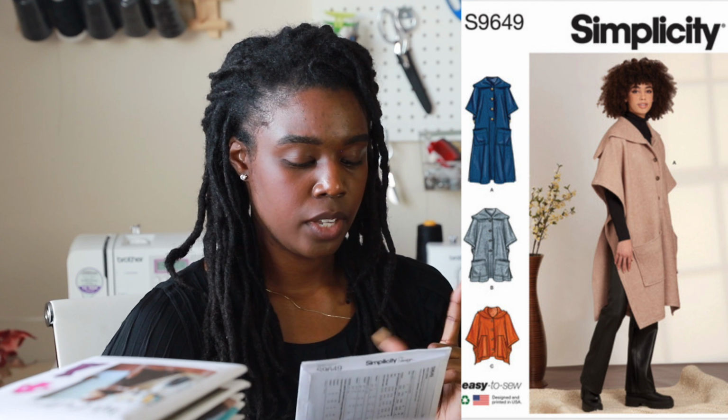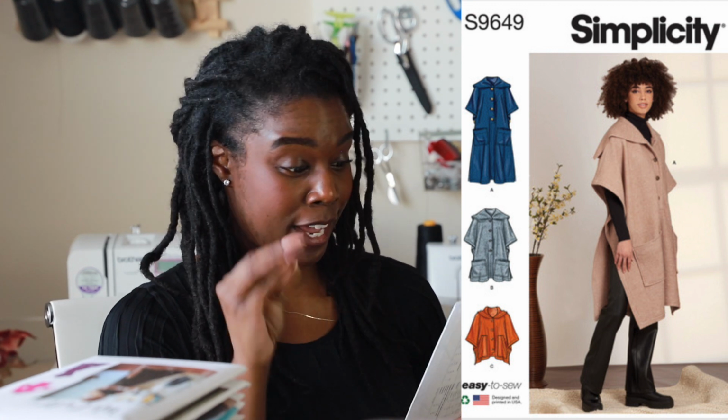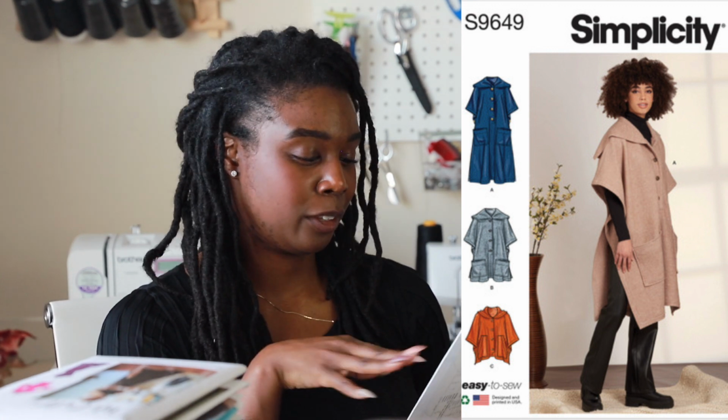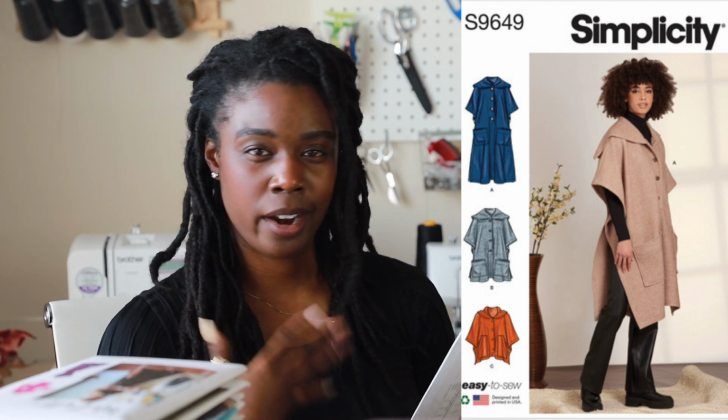And then the last Simplicity pattern that I got is Simplicity 9649. It's a variety of poncho and poncho types. First of all, I really love the model. Her hair is giving, okay? And I like the way they styled it. It's just very simple. It looks like I can see myself wearing this outfit.